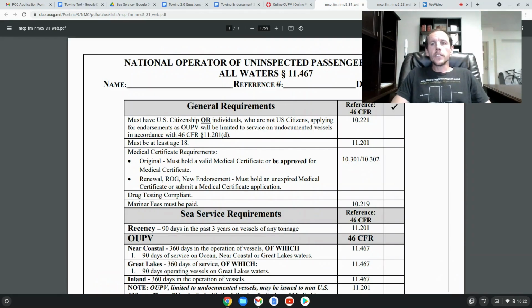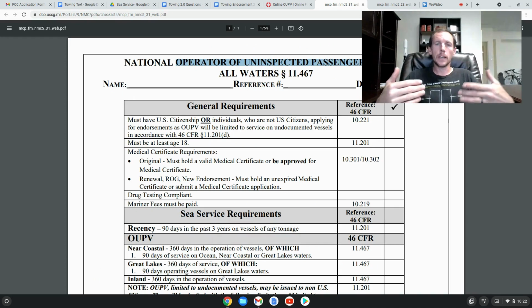Let's dive into the sea service requirements for a six-pack or OUPV captain's license. Six-pack is a common term. It refers to the ability to take up to six paying passengers. And what does OUPV stand for? Right here, it stands for Operator of Uninspected Passenger Vessels. It's commonly known as a six-pack license.